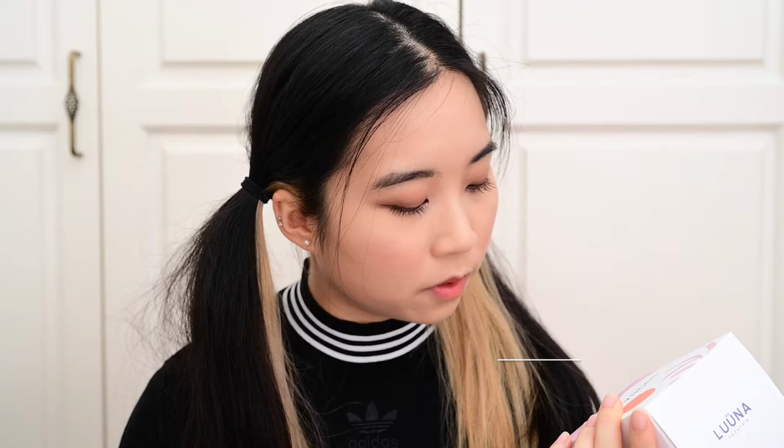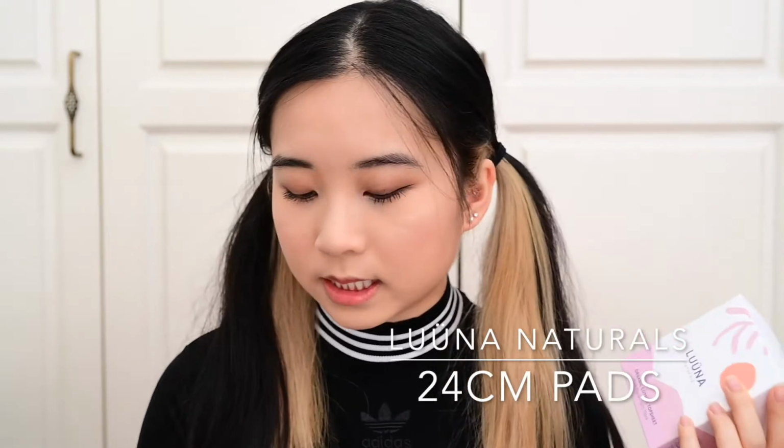The products that I use from them is just the 24 centimeter regular pads, and this is the 15 centimeter liners. Honestly, it took me a while to get used to these organic pads because I've been using one particular pad from one particular brand for so long that it is taking me a little more time to get used to another brand and another material that might not feel the same as your regular pads.